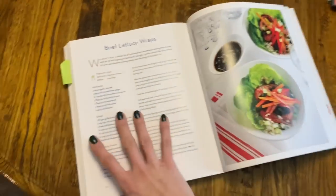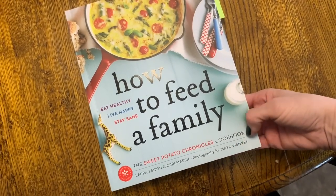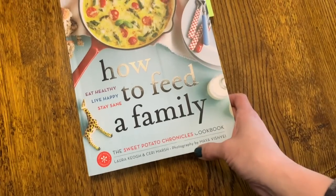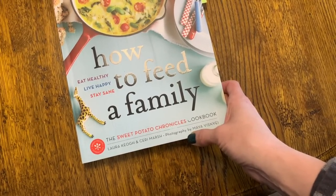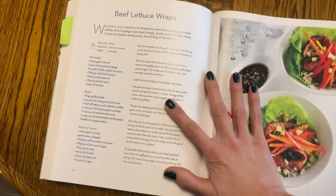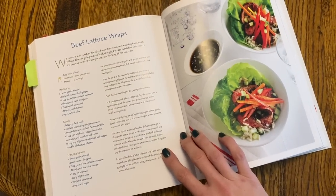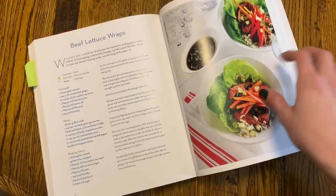And then I also pulled out my How to Feed a Family cookbook, which is a Sweet Potato Chronicles cookbook by Laura Co and Sari Marsh. I'm not sure I'm saying that right, but they've got great recipes. I love this book. It's also a really fun one to just flip through. I've made this before and also everyone loved it. So beef lettuce wraps are probably going to be on the menu.